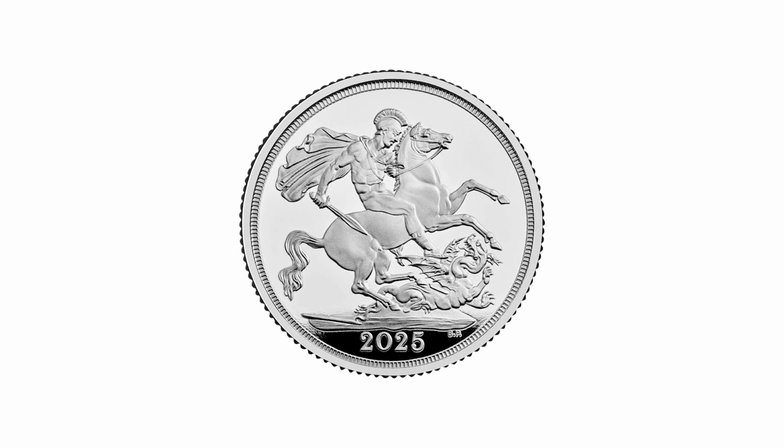Each coin is issued with a Royal Mint presentation display box and a certificate of authenticity, making it a prized addition to any silver collection. An added benefit for UK collectors is that this coin is exempt from CGT.